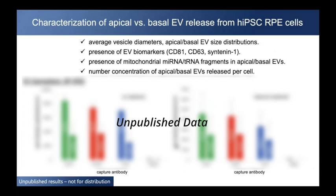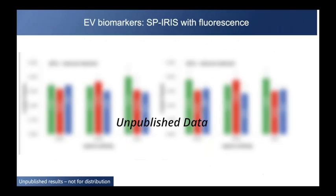Again, here's the SP-IRIS results for EVs released apically and basally from these monolayers. And what you can see, independent of treatment, is that apical release is about 2 to 3-fold higher than basal release. Fluorescence tells us there's very little difference between these different populations of tetraspanins. I show the results here for the apical EVs versus basal EVs.